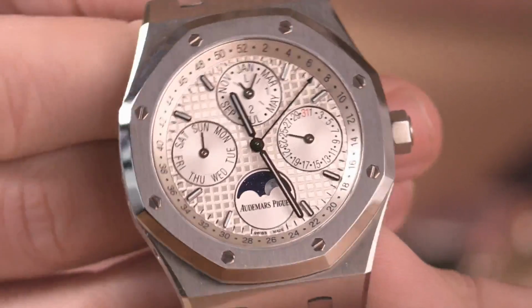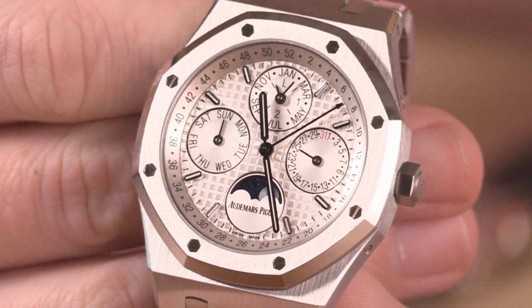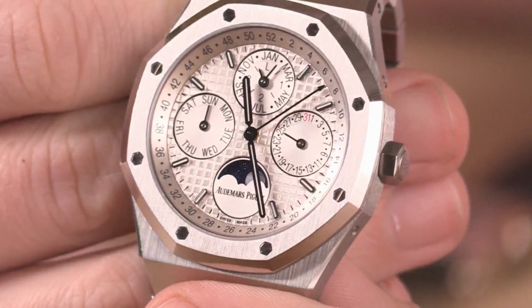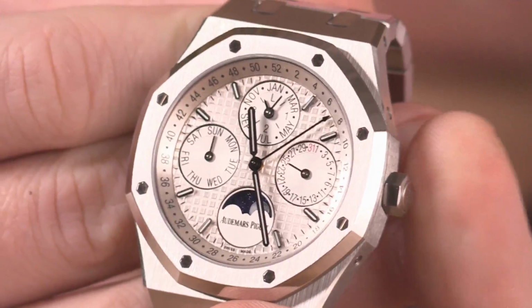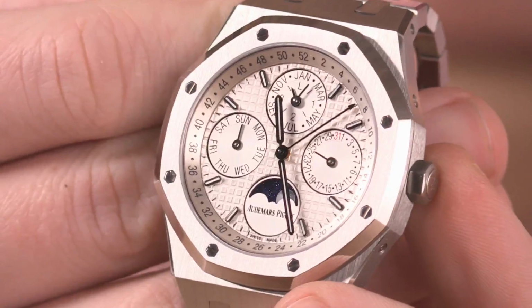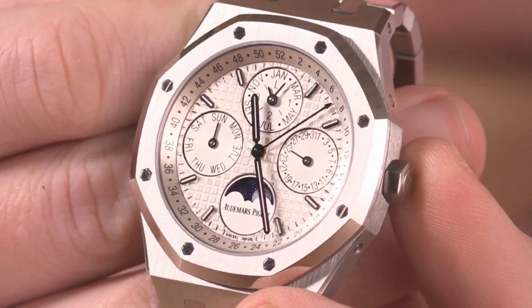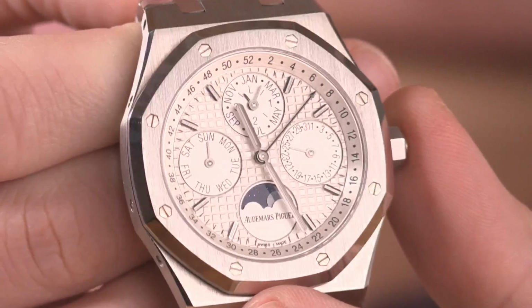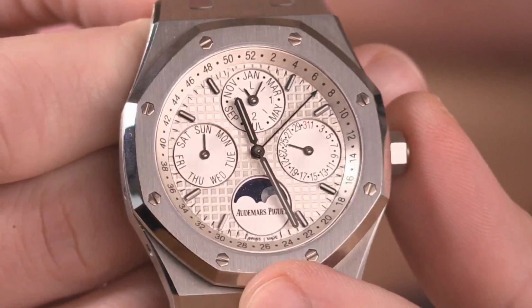Let's start off with the many-sided god of watch collecting. The octagonal Royal Oak here in a compelling 41mm stainless steel perpetual calendar form. This is a watch that was launched in late 2015 for the 2016 model year, the arrival of the 41mm case in the long-running Royal Oak Perpetual family. The first Royal Oak Perpetual launched back in 1981, so it's been around almost as long as the Royal Oak itself, launched only 9 years prior.